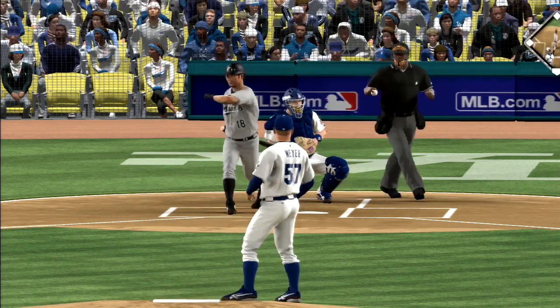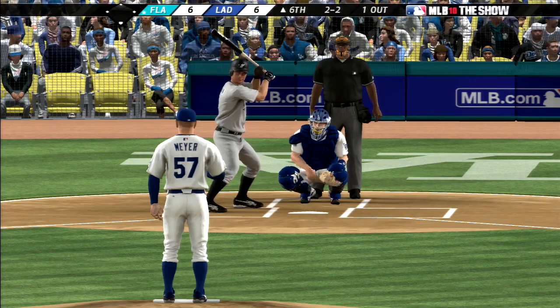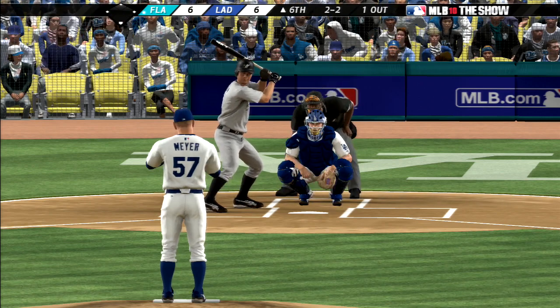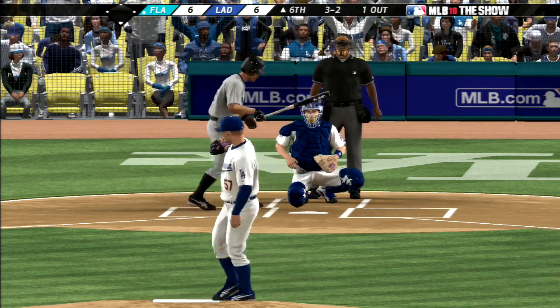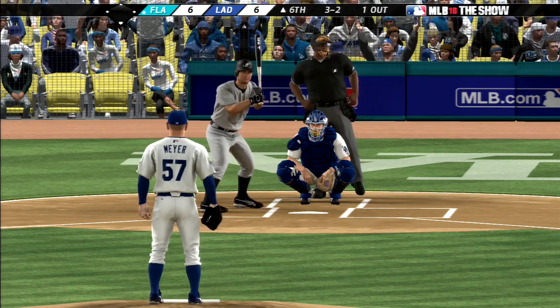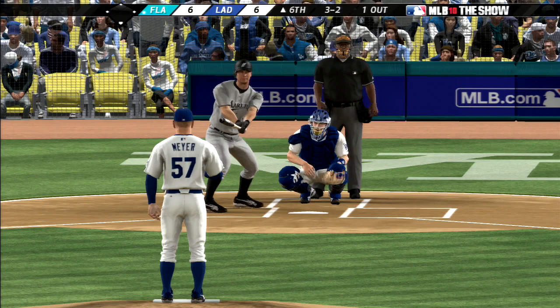And he'll fight just to stay alive here as this is fouled away. Another 2-2 offering. And that misses, so it's a full count, 3-2. Trying to work him down in the zone. That's just where you need to keep that fastball. Oh, Johnny, sit down.